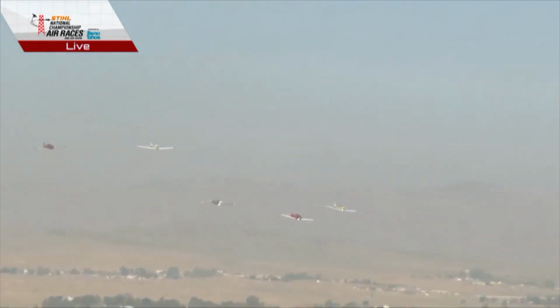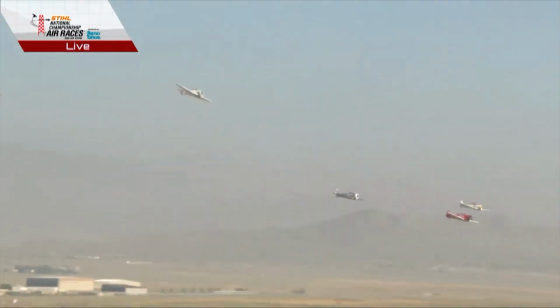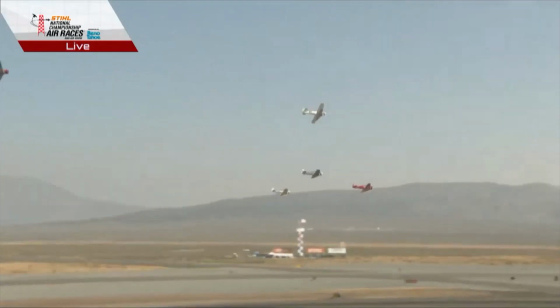Here they come. They're coming down the chute, Tommy, from the left. The pace planes have pulled up. We have a race, and they are headed for the STIHL Homes pylon start-finish line. Here we go, Tommy. We're underway. T6 racing. Silver class racing on this Saturday. 5 planes in it.